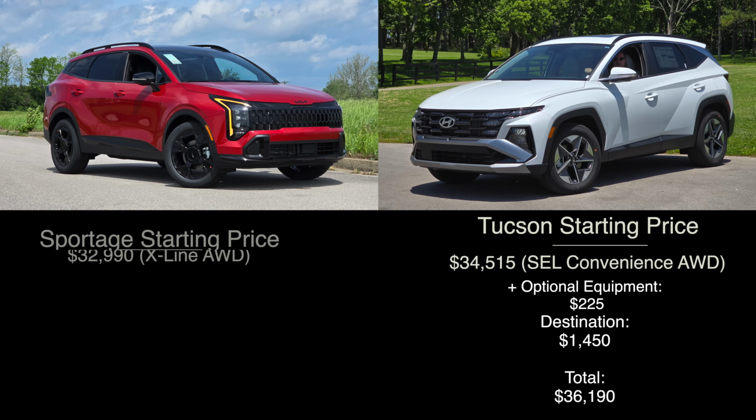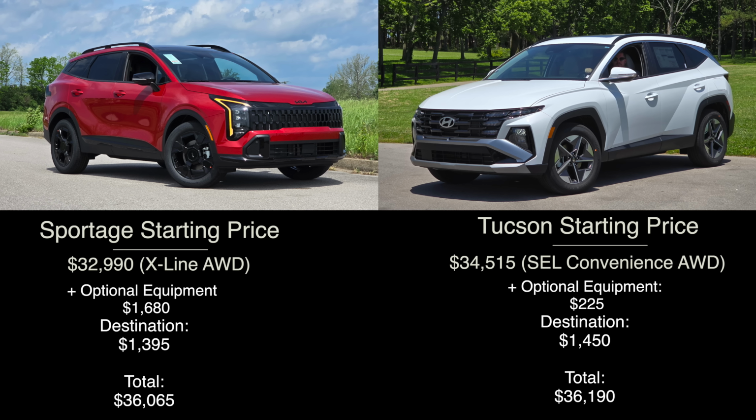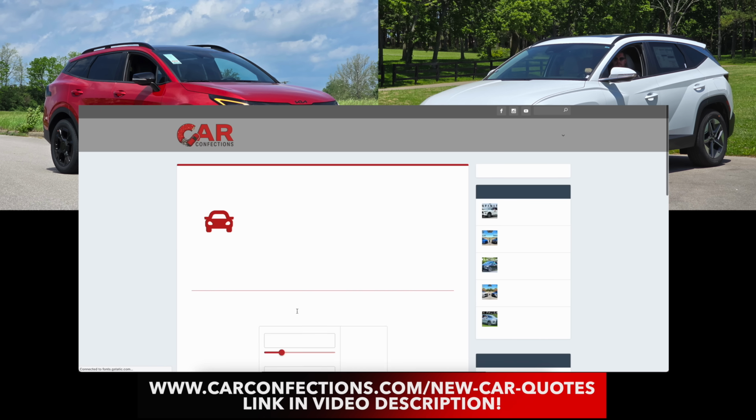Now for the Sportage, we also have the equal trim level in the structure called X-Line. With the small group of features in the premium package and destination, we come in at an almost identical price tag of $36,065.